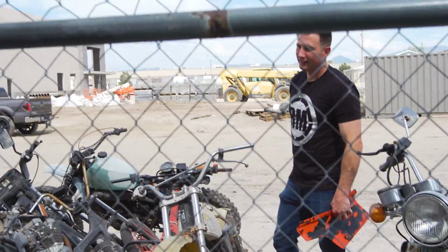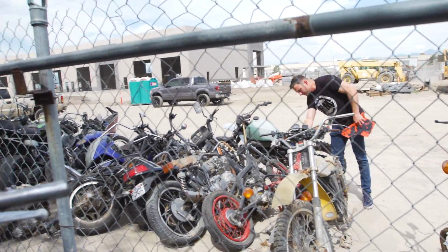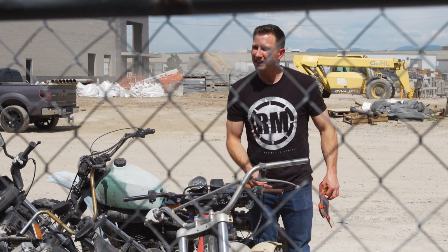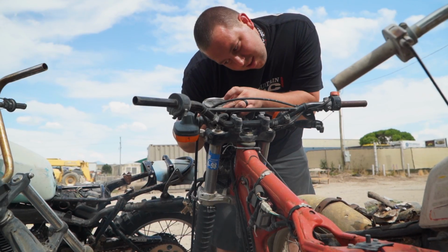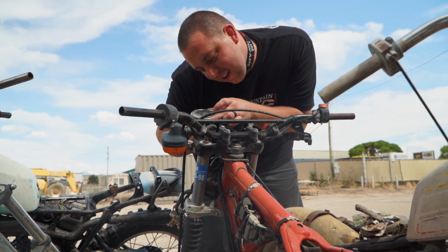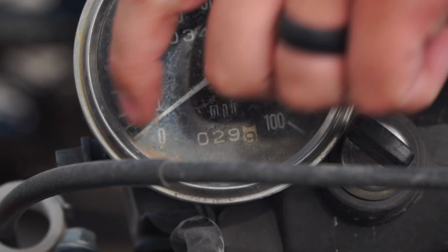Dude, I cannot believe how much stuff. This is unreal. Wait, dude. Is that a speedo? Is that cable and everything? All the way down? Cable and everything? Charge $80 an hour. You want me to take this off for you? Okay, how many miles does it say it has on it? Only 29 miles? Oh yeah. They went somewhere.